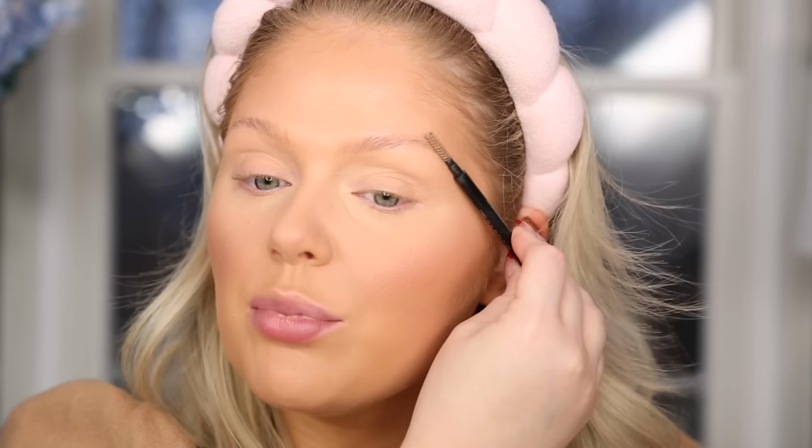I really love the L'Oreal Brow Stylist Definer. So I'm just gonna go in and spoolie the brows in place, and then I go in with the brow pencil and just draw a baseline underneath my brows like that. And then once I have that baseline down, I jump in with brow gel.